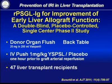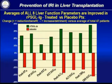And we did this in 47 liver recipients, and I basically did all of the operations because I thought it would be important to have consistency in the operative technique, because that obviously might very well alter the results if you did not have that. So these are the results. These are the average of all liver function tests between the two groups. The green group represents those that received the PSGL1 IG blocker. The red group represents the placebo.